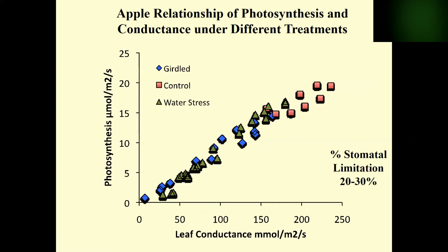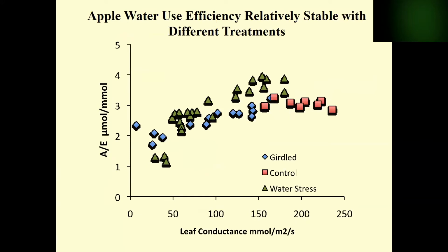And in the field, we almost never see very high stomatal conductances. Now, I'll show you conditions where that's not true. But in the field, because it's basically linear, you tend to have a relatively constant water use efficiency, assuming no big vapor pressure deficit, because you're opening up the stomates at the same rate as the photosynthesis is going up. So the water use efficiency across that range is really quite constant. In many cases, if the stomates open up too much and the photosynthesis doesn't increase, you'll see it will decline. So apples have a very, very good water use efficiency.